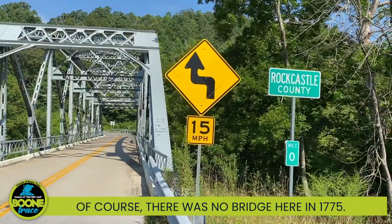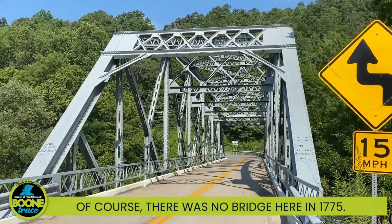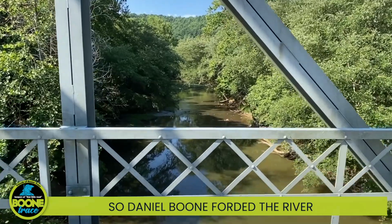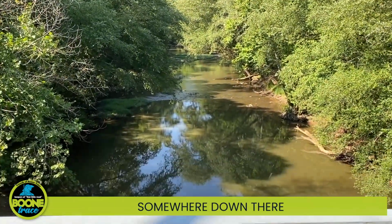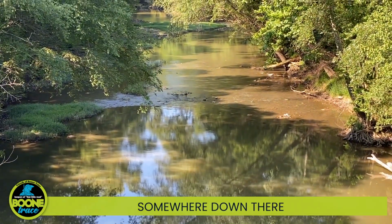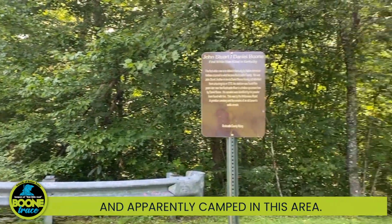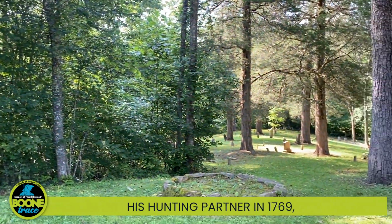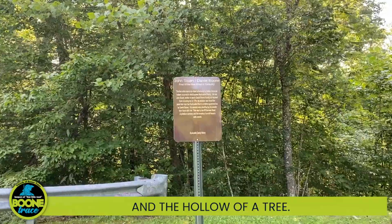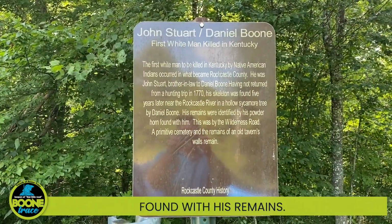Of course, there was no bridge here in 1775. So Daniel Boone forded the river somewhere down there. And apparently camped in this area. The remains of John Stewart, his hunting partner in 1769, were supposedly also found in this area in the hollow of a tree. His initials J.S. were carved into the powder horn found with his remains.